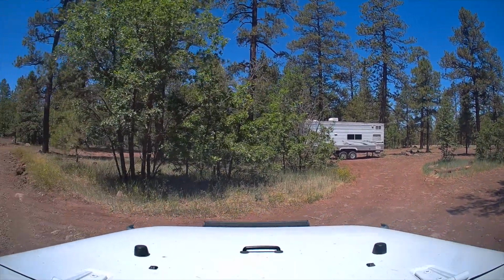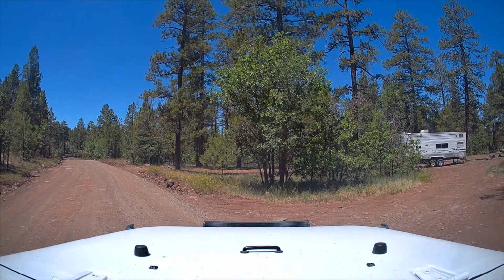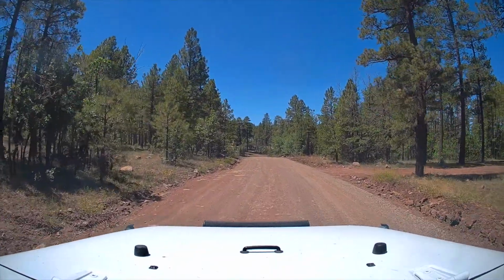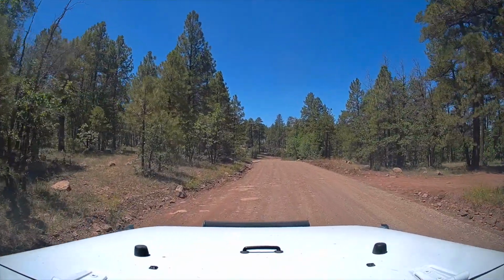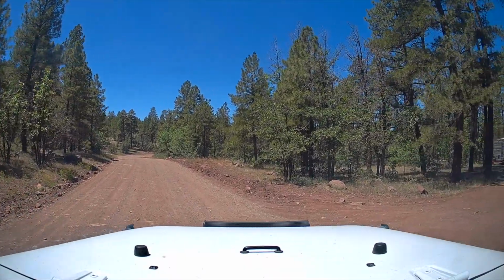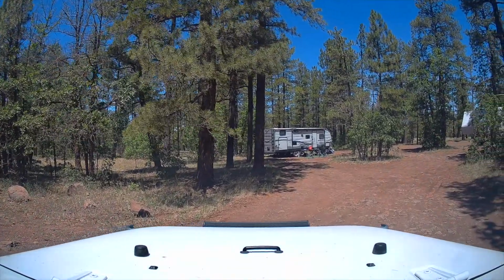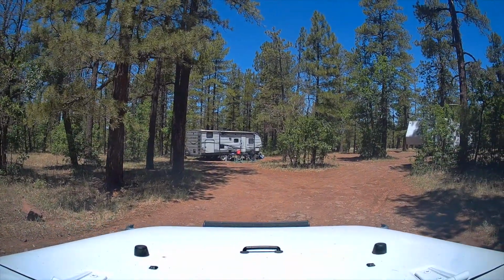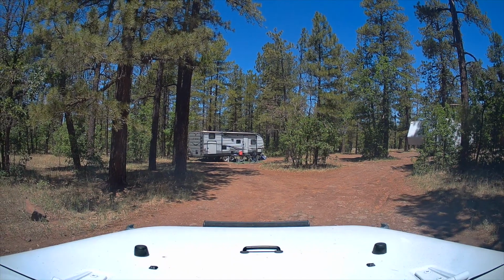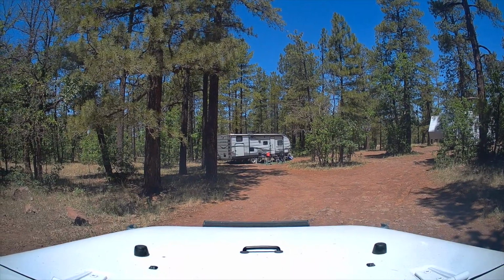Pulling in here. Now some people don't mind a bumpy road. This one might not be a bad way to get in right there. It's a little bump right here. See, it's a little bump. Not bad if you go slow. I don't want to pull in there and freak them out if they're sleeping.